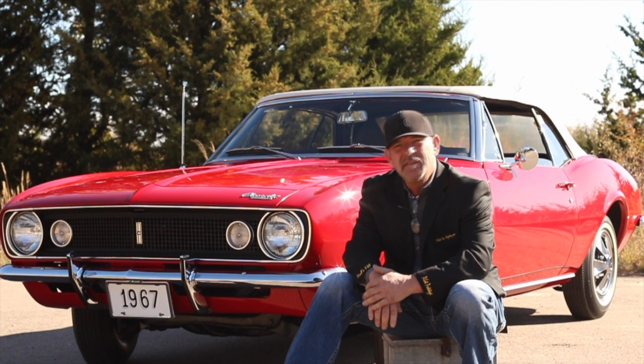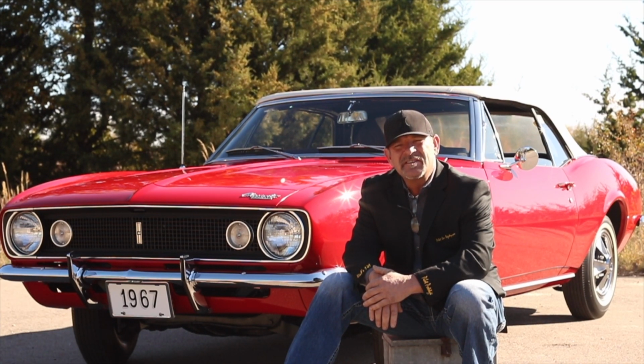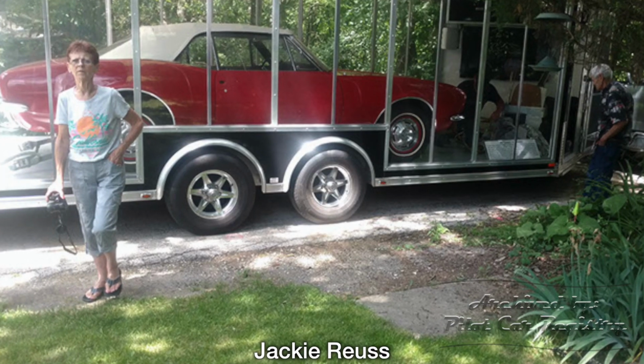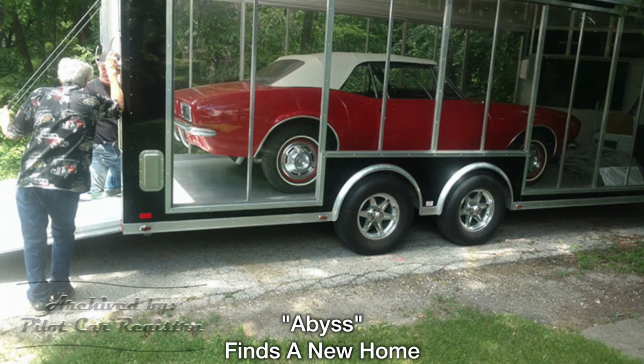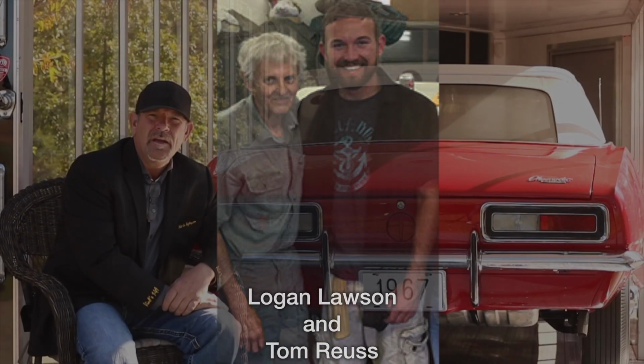This friendship would lead Roos to once say to me, "I want the boy to own the car someday." Unfortunately, Tom was diagnosed with cancer in the summer of 2016. A phone call from his wife, Jackie, ensued, and Tom's desire to pass curatorship to Pilot Car Registry and its youthful founder, Logan Lawson, was accomplished.